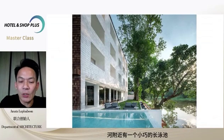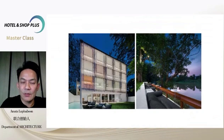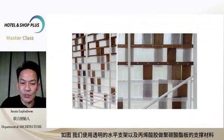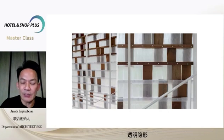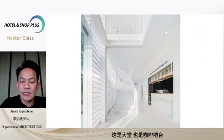There is a small lawn and a swimming pool next to the river. Here is the facade of the building facing the river. These are the photos that show the details: we use a horizontal translucent support and even acrylic screws to make the structure behind the polycarbonate sheets disappear. So when you are looking from inside out, you cannot see any support either. This is the lobby that we also use as a cafe.